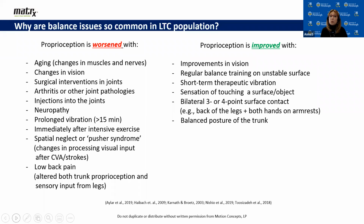The proprioception is worse with aging, we know, because the condition of muscles and nerves changes. We also know that seniors have higher probability of vision loss and some disturbances. Also, interventions in the joints or joint injections, such as steroid injections, for example, mess up the sensory input. Neuropathy, prolonged vibration, spatial neglect, particularly for people who had strokes, and low back pain, they all affect how a person feels and understands where they're positioned in space.